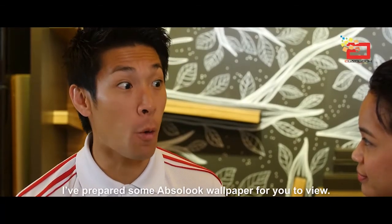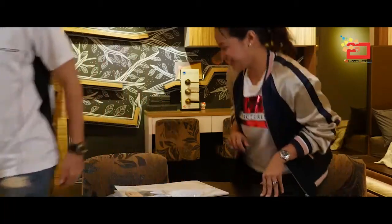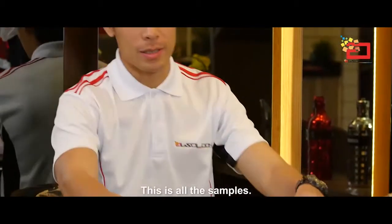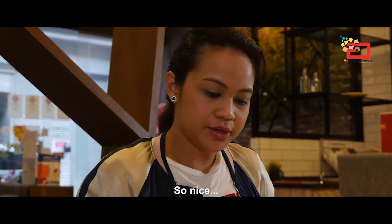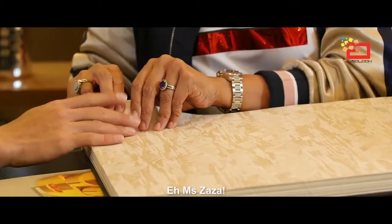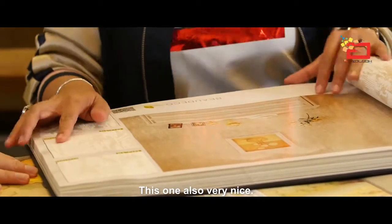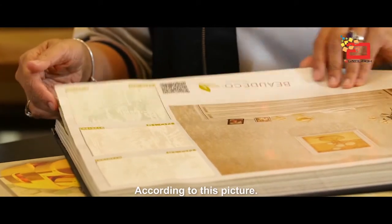I already prepared some wallpaper for you to view. Okay, let's go. This is so exciting. Okay, Miss Zaza. Come, take a look. These are all the samples. Wow, so nice. Nice, right? Yeah, I like this one. I like the texture also, quite thick. Hey, Miss Zaza, look at the next page. This one also very nice, you see? If you choose this, your wall will be something like this, according to this picture.